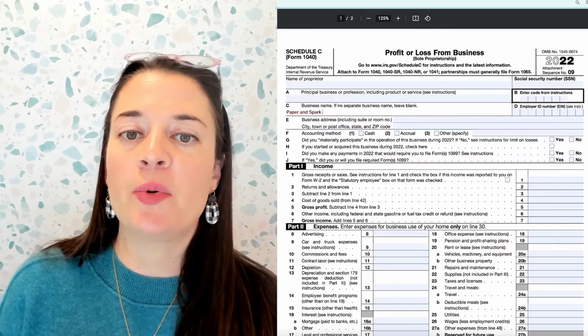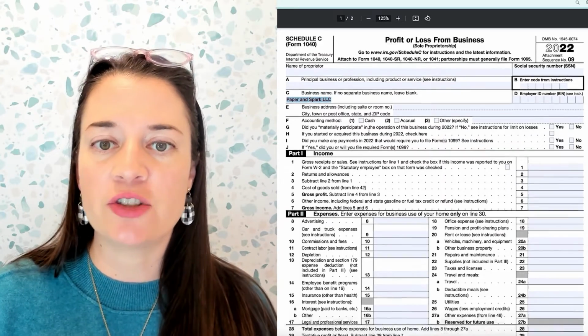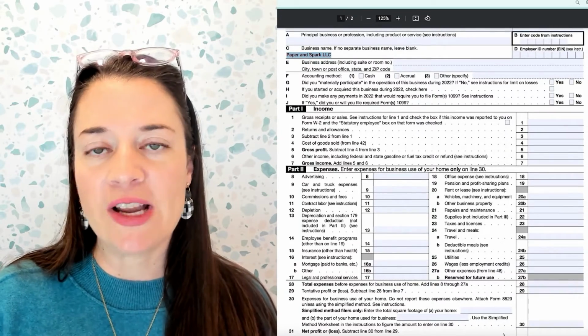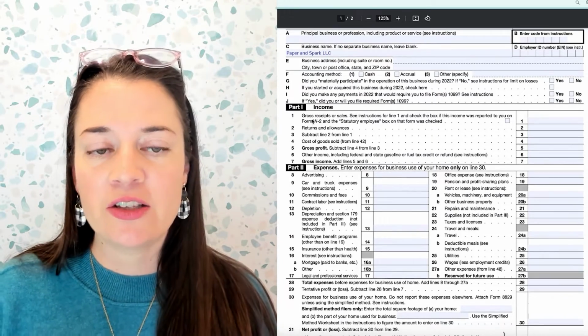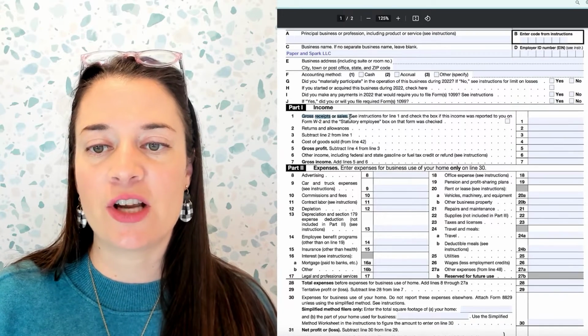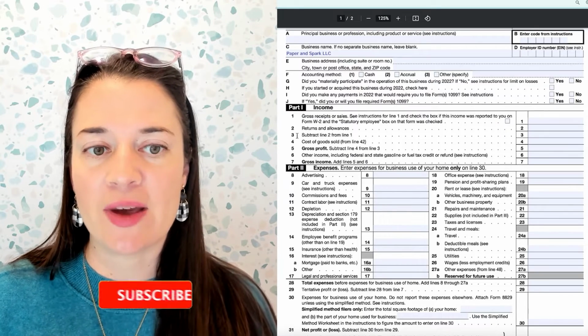Part 1 is where you report all of your business sales for the year. Your sales should include any shipping paid to you from your customers as part of your revenue. Notice that you don't break out your sales or your revenue by source or anything like that. It's just one lump sum for the year. You also can deduct refunds here, and your cost of goods sold deduction will travel over to this section from Part 3, which we'll talk about in a second.